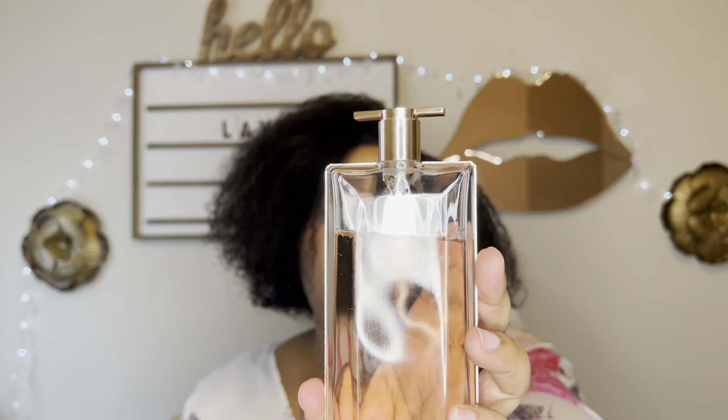And the first one is Idole by Lancome. This is your rosy shampoo scent. And this is one, smelling it from the bottle, I don't like it as much as when I have it on my skin and smell it in the air. And so I was like, what do I want to pair with this?